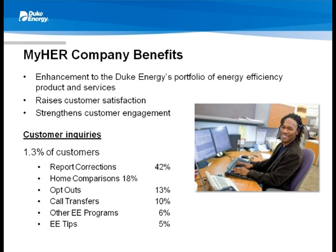Because we are using some third-party data, we don't always necessarily have the square footage correct or the age of the home right. So customers are calling in and engaging with us to get that information correct on their report so they can get an accurate comparison.